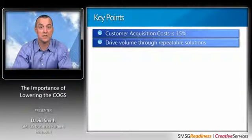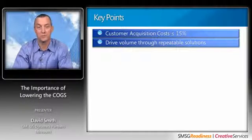What's needed for a sustainable cloud practice is a shift in mindset towards driving volume with repeatable solutions. Look, the move toward IT consumption as a utility is not only reducing the desire of companies to pay for more billable services over time, it's changing how partners manage their profitability model.